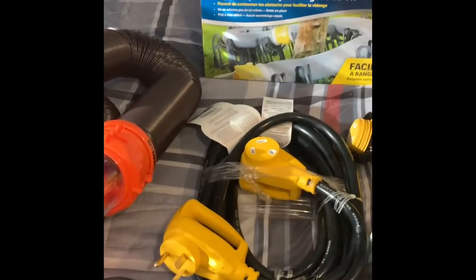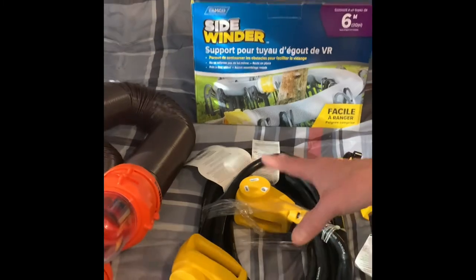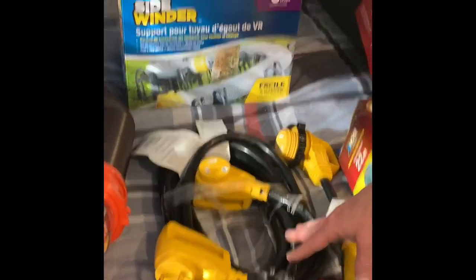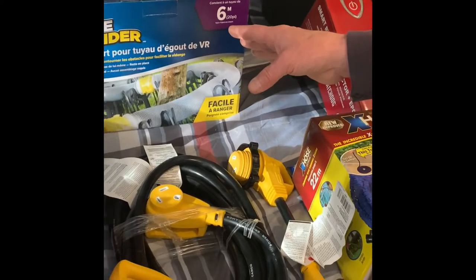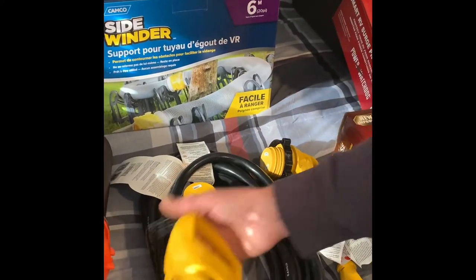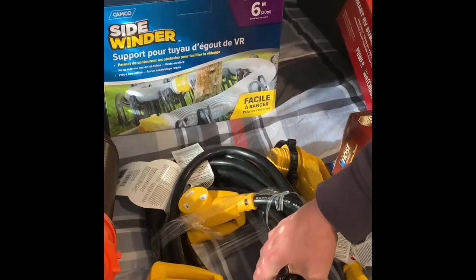electrical plug. You don't have to have this, but you may want to have it handy in case you have to park further away from the electrical connection. What is it exactly? This is just a 30-amp RV extension cord.